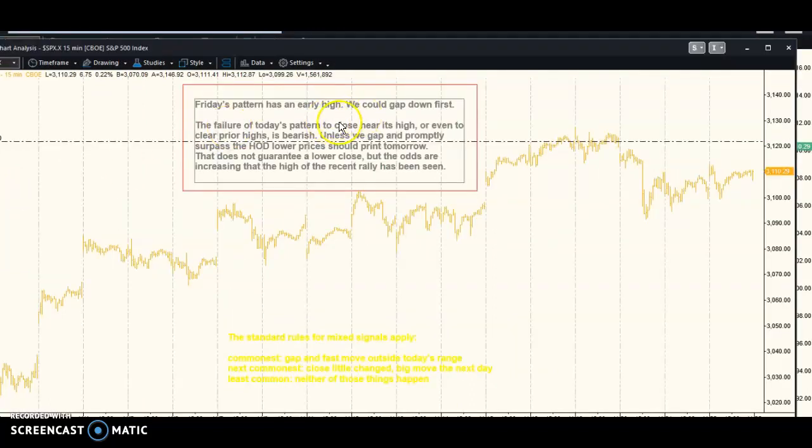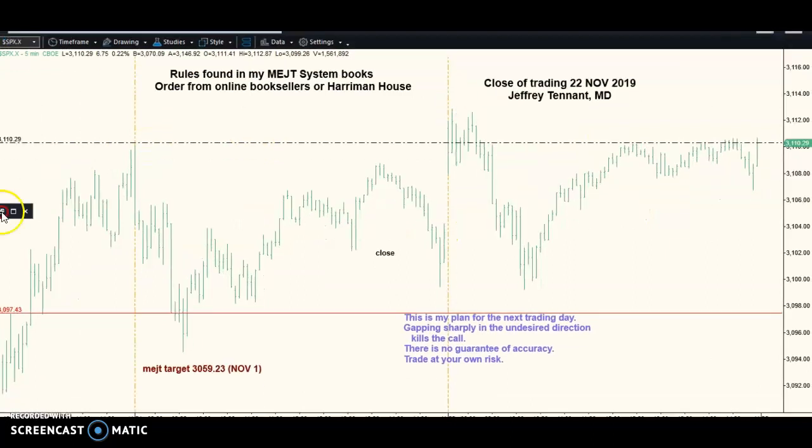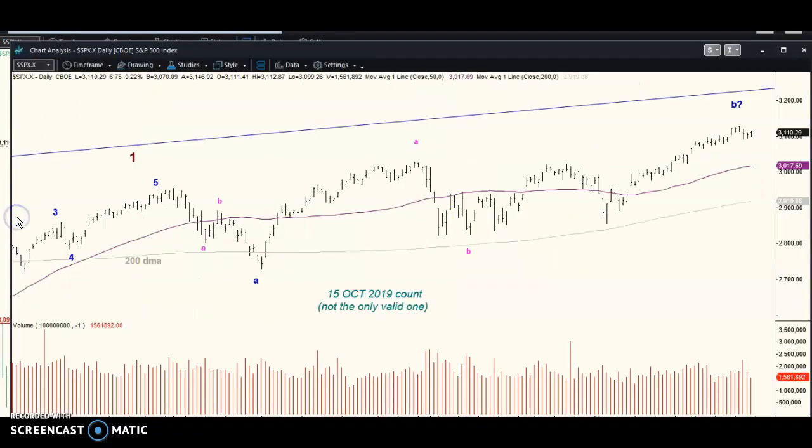Well, here's what we said. We said unless we gap and promptly surpass the high of the day, lower prices should print. Well, the bulls did what they had to do. We still think, with even more confidence each day, that we're in wave blue C down.